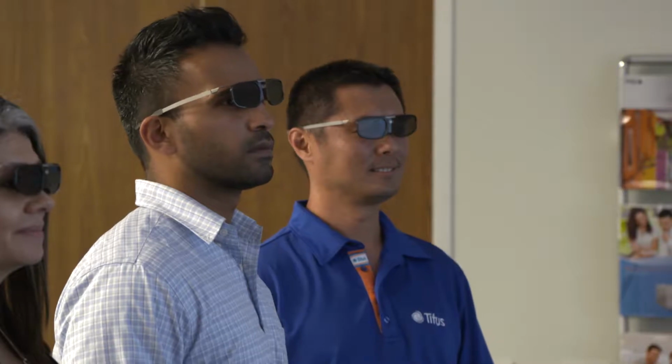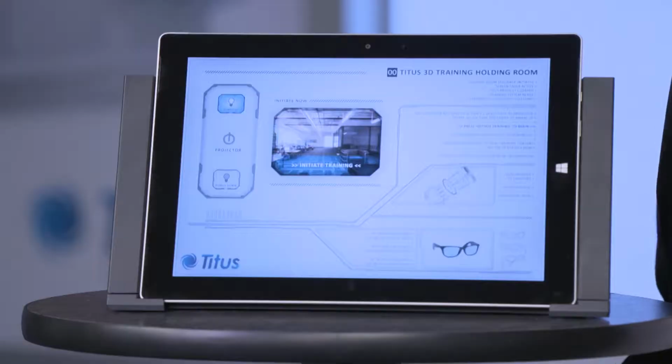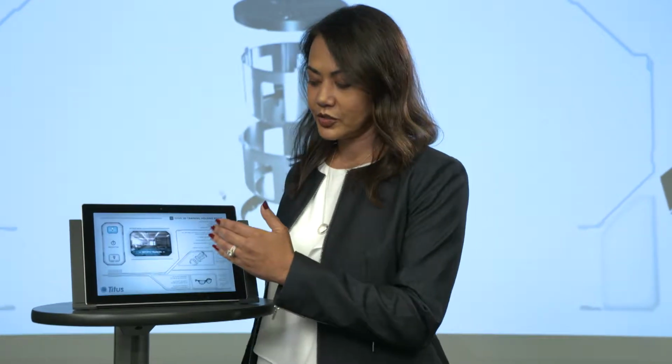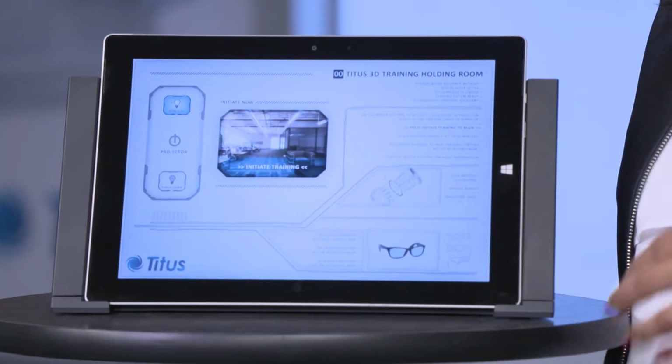on the leading edge of training too. Product innovation is important to us, but we also need to think about how can we interest consulting engineers as well as contractors to come to Titus to see our products, to see what we have to offer them. People have shorter attention spans these days, and they expect more out of training. So one of the things we did is the 3D wall behind me. We control it off of this pad, and it allows us to walk them through training in a way that they can actually see it.